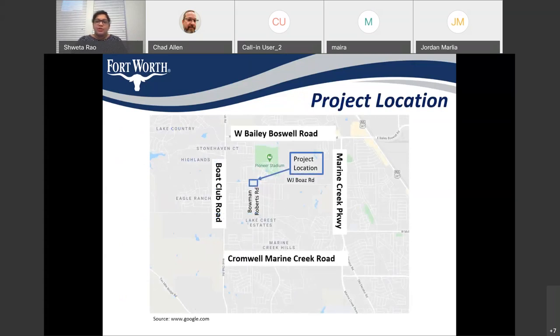Coming to the project location, the W.J. Bose at Bowman Roberts intersection is located in between four major arterials. We have Boatlip Road on the west, West Bailey Boswell on the north, Marine Creek Parkway on the east, and Cromwell Marine Creek Road on the south. W.J. Bose connects the east-west arterials, and Bowman Roberts connects the north-south arterials.